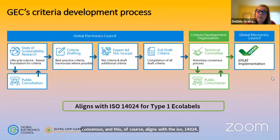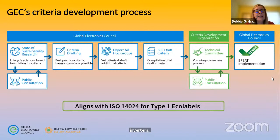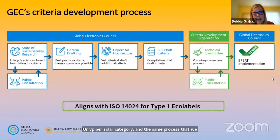And just as a guide in terms of what you're seeing here on the slide at the moment, this is the process that we followed to create the criteria for the EPEAT photovoltaic module and inverters, or EPEAT for solar category. And it's the same process that we follow anytime we look at introducing a new product category.